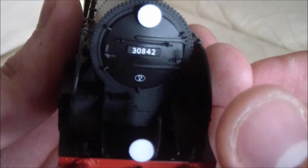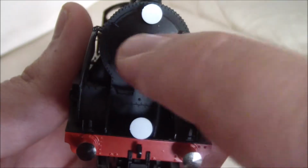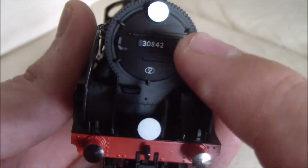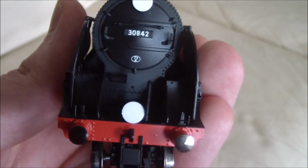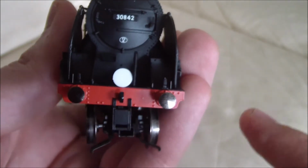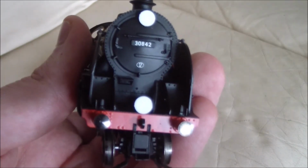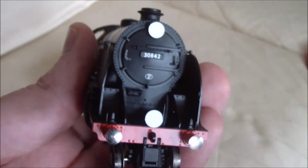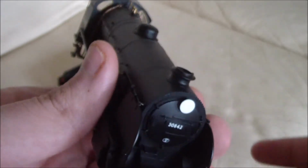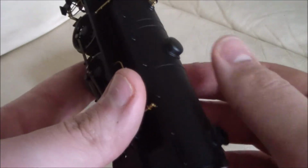You can see there's also a step ladder just beneath the smoke box door, and you can also see the additional 2 brackets which hold the headcode discs in. So obviously the Southern Region used headcode discs instead of lamps. Well, they used lamps during the night, but during the day they used these headcode discs. So the Southern engines had an extra 2 brackets either side of the smoke box door.